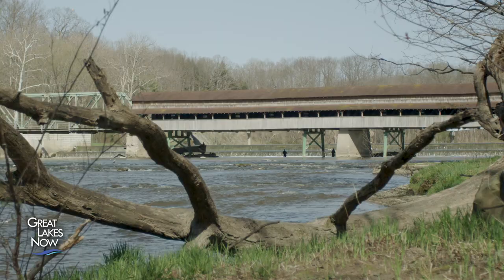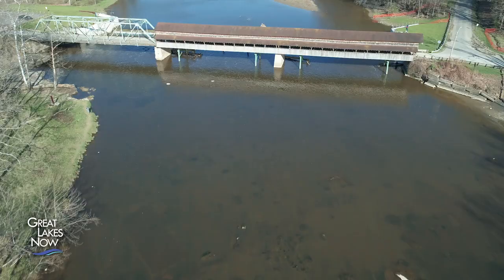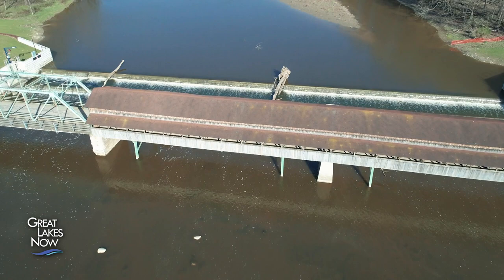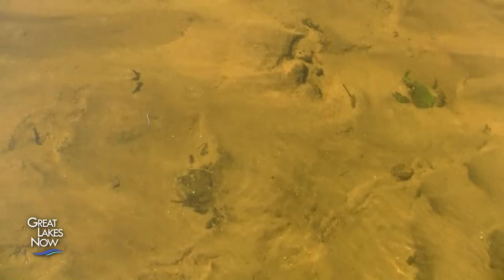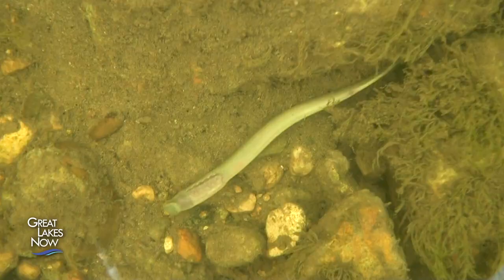Today, Chris and his crew will treat a 32-mile stretch of the Grand River that is infested with sea lamprey larvae. So the strategy today is that we're applying lampricides below Harpersfield Dam. And the dam is a barrier, so the lamprey cannot go past the dam. So we know that all of the larvae and all of the eggs that have been laid are downstream from the dam. So we're ensuring that we're controlling the entire infested length of the stream.